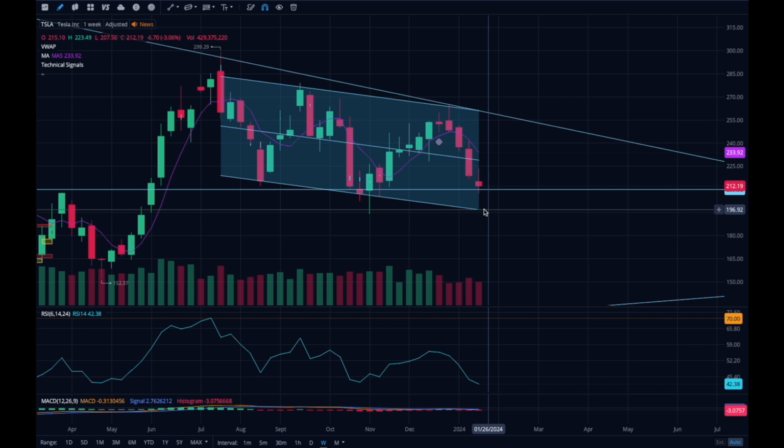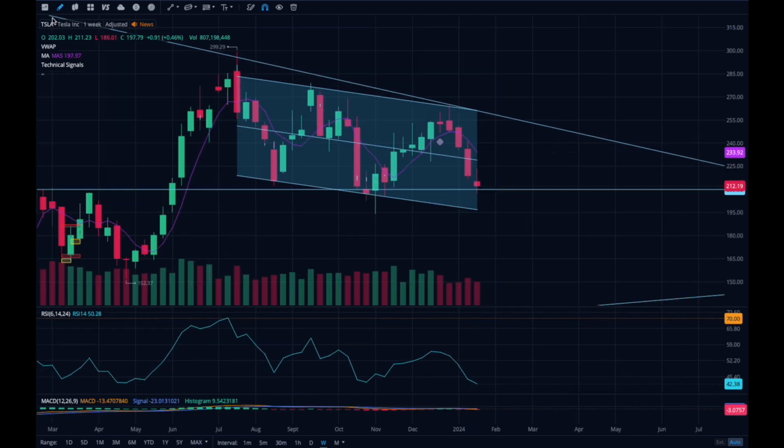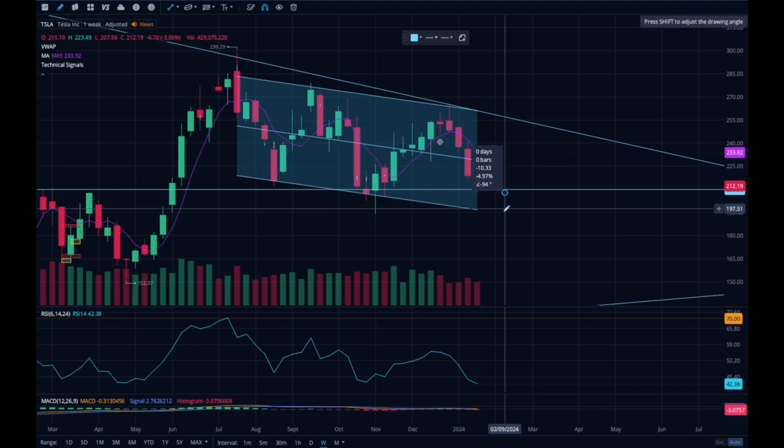And that's where I'm looking to buy. Anything under 200, I'm going to try to swing this. And although this could get really ugly if Tesla misses earnings, it all depends. If they miss earnings, then I should probably try to stay away. But from 207 to 196 is like a 6% move. But they still have room to drop all the way down to about 175, I would say.